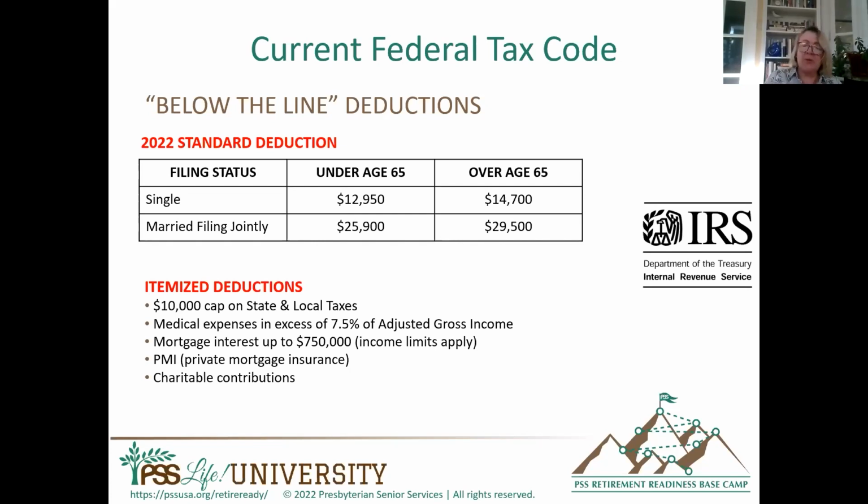And then lastly, charitable contributions. You can only deduct charitable contributions if you itemize your deductions. The ability to deduct $300 as a single person or $600 as a married filing jointly, that was true during COVID. That has gone away again. So you have to be able to itemize in order to deduct your charitable contributions.